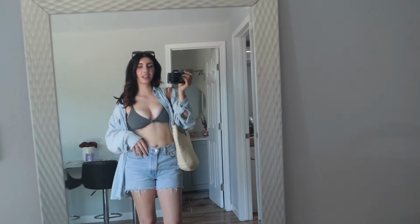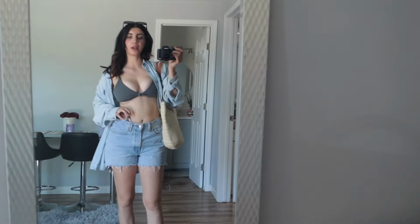I'm just wearing my bikini under. Let me show you. I'm wearing white bottoms. And then this little cute top. I think this is from Shein. I got it a few years back. And I just haven't worn it in so long. I'm like, you know what? This actually looks so cute. I think I wore it the last time I went to the beach.